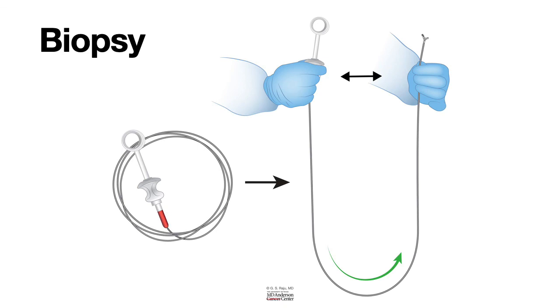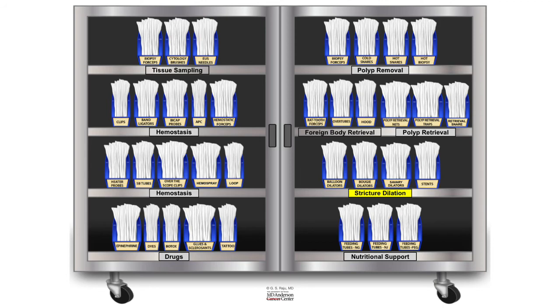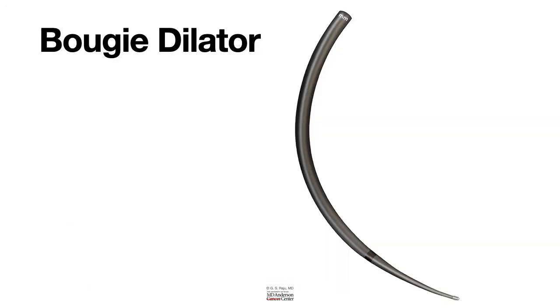In some who have had stricture for a long time and the area is dry, and you think about helping the patient swallow a little bit better, you need to dilate the stricture. And there are different instruments that we could use to dilate the stricture. One is a bougie dilator, where you pass it over a wire through the stricture and gently stretch it as the bougie goes up and down the esophagus.